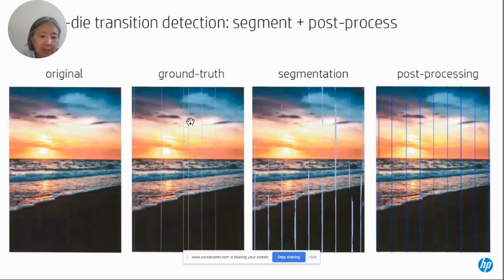And then we label the ground truth, and you can notice that the ground truth labeling is actually not very consistent. The die-to-die transition is periodic, and in the ground truth labeling, you can see that sometimes the transition is not very visible or not visible at all, and sometimes the human observer places a line in a non-transition area. And it's very interesting that our model can actually, you can see that the segmentation result is very good. We can detect essentially the periodic nature of these transitions, and through post-processing, we can get very accurate results. And with this, we can further compensate for that and reduce the visibility of the die-to-die transition.